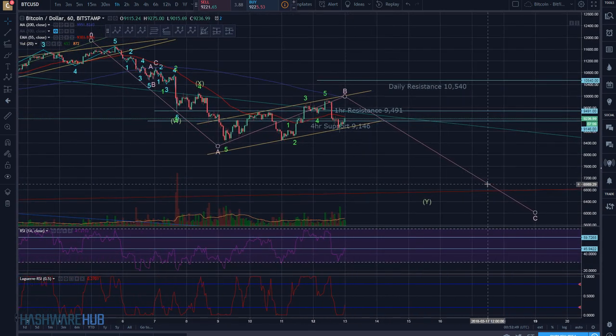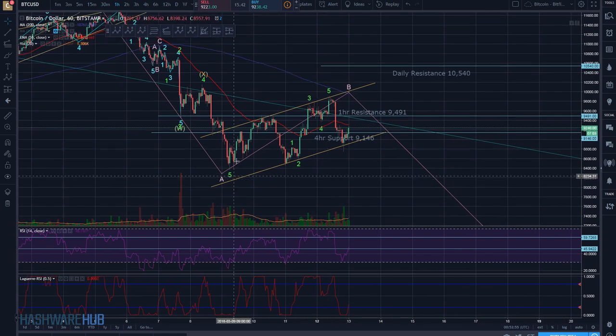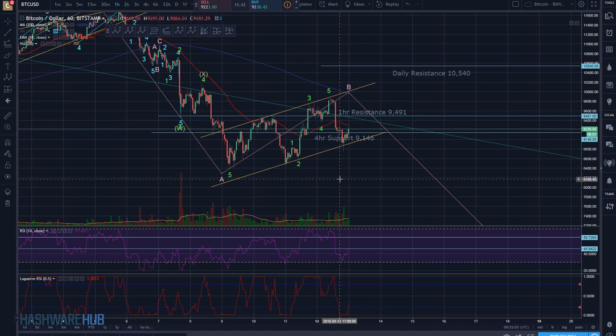The problem becomes it's starting to retrace quite a bit. So we have 1, 2, and then we're going to have the 3 up here. It doesn't look very impulse-like. It doesn't look very motive-like. It could be. It just doesn't look that way at all.